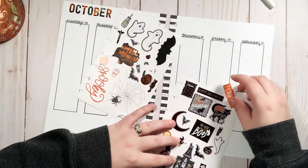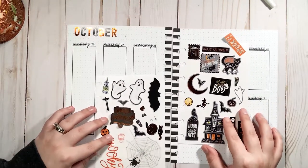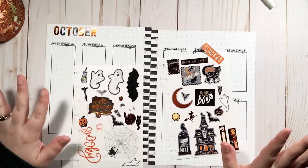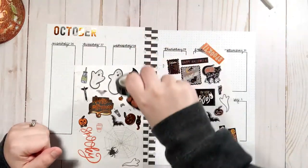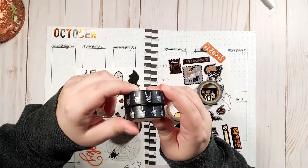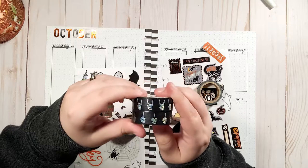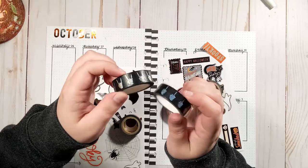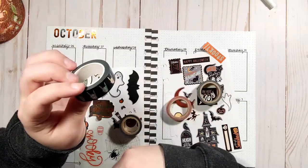Especially now. Just gonna kind of stick that off the edge because I've run out of room. Okay, so as far as washi, I have a few options I'm really excited about, but I already know one that I'm definitely using. All right, so this is what I pulled out as my potentials for this spread. These two are brand new washi that I just got from the Honeybee shop. I'm obsessed with both of them, and I'm planning on using them a lot in my MCR B60N.